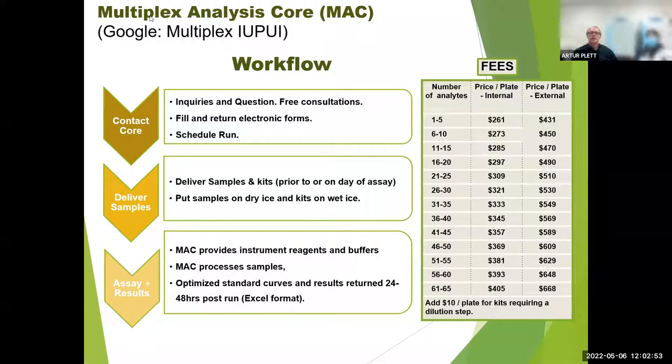Let's see if I can get her to unblur. There we go. And also Dr. Orshel is the director of the core. I was just going to briefly go over our workflow and a few pointers there.